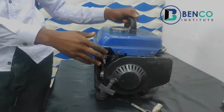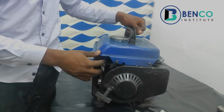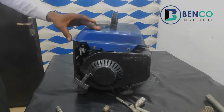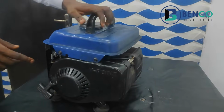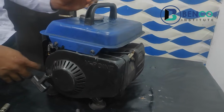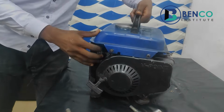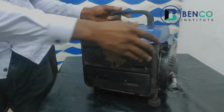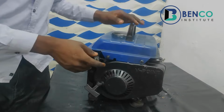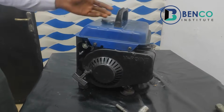So we'll be looking critically at the gen. Could the fault be coming from the plug? Is the plug bad? Could the fault be coming from the starting coil? Or is it that fuel does not pass through the fuel tap and go straight to the carburetor? Or is the carburetor bad on its own? We'll be looking at everything we think could be wrong with the generator and eventually fixing it. All right, without further ado, let's dive into the class.